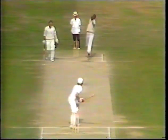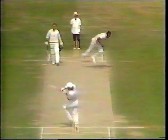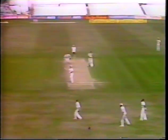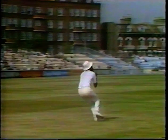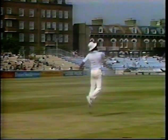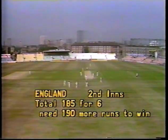Well, the problem was this one just got a bit high at him, and it was very straight, absolutely straight at his head. So he wound up again, as has happened often enough, with his eye off the ball by the time he was hitting it. And he's top-edged it, but the perfectly pitched one. 190 or 4 wickets needed to win.